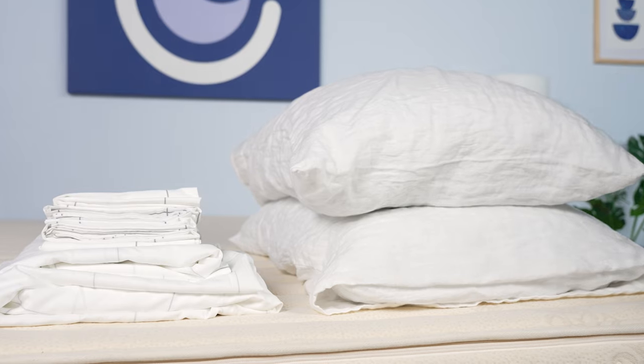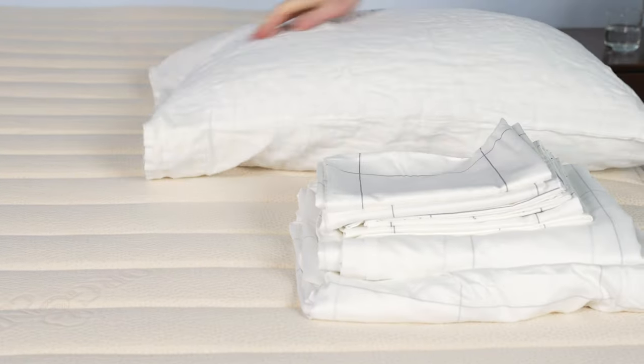One other sneaky thing we like about online buying is that frequently you'll see brands bundle their mattresses with other things like sheets, pillows, or even a bed frame. So be on the lookout for some of those deals, and you'll be able to score not just a bed, but all the accoutrement you need for it as well.